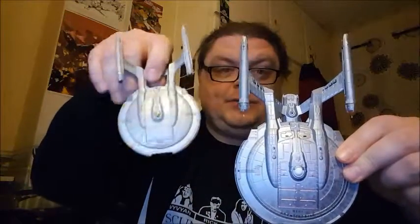Now the bit I was going to say earlier. This is the regular issue of NX-01. I'll just show you the comparison. The size is huge. So we've got the regular issue one, and then we've got the special one.